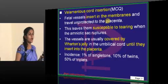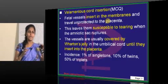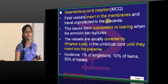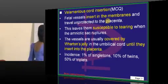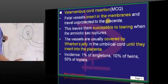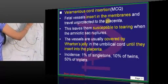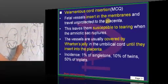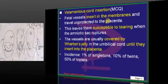Then what is this Benckiser test? Normally the fetal vessels are protected. But sometimes, what surrounds the placenta? The membranes are there. So the fetal blood vessels can sometimes, instead of getting inserted into the umbilical cord and into the placenta, normally this is the placenta, this is the umbilical cord, these are the fetal blood vessels, normally it will be like this. But sometimes, this is the uterus, the placenta is like this, the umbilical cord normally should insert here. But some fetal blood vessels get inserted directly into the membranes instead of the placenta. That is called velamentous cord insertion.